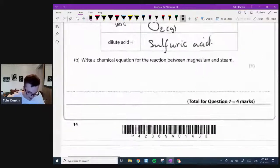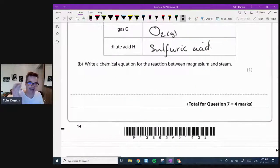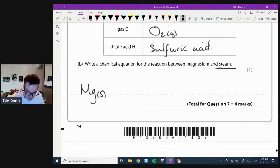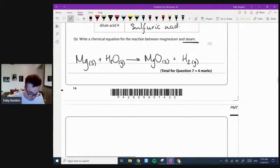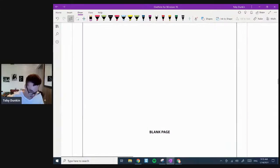Excellent. Let's move on. Write a chemical equation between magnesium and steam. There you go. Mg solid. Now this one you have to have state symbols because they've given you a very specific type of H2O, which is H2O gas. So you now need state symbols. And you now form magnesium oxide as a solid and hydrogen gas. There we go. It all balances as well, which is super nice. Yeah, next. Moving on.